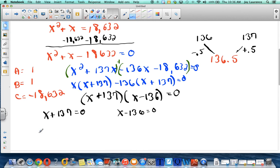And in doing so, I will find out that x equals negative 137. And x over here equals positive 136. But then Alyssa would warn me, Mr. Lawrence, you also have to find x plus 2. And that would equal, no, it's not x plus 2, Mr. Lawrence. It's x plus 1. I was just testing you. Good test, Alyssa. Make sure we don't make the mistake.